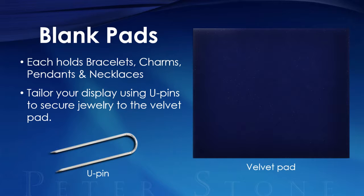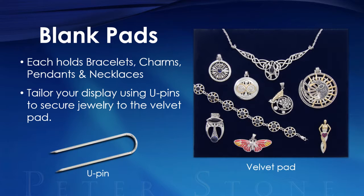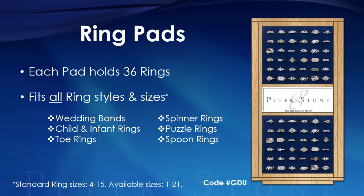The versatility is really, again, up to you and how you really want to display your jewelry. Here's some examples of what you could pin on there. Here is with the 2 ring display pads, holding a total of 72 rings. Any styles of rings fit into these pads.